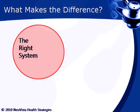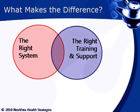What makes the difference? It goes without saying that practices need to select the right systems for their needs, and they need training and support to get the systems up and running. But if that's all that's needed, then practices buying systems from the same vendor and getting the same level of training from the same implementation teams should experience pretty much the same results, correct? Unfortunately, that frequently isn't the case.